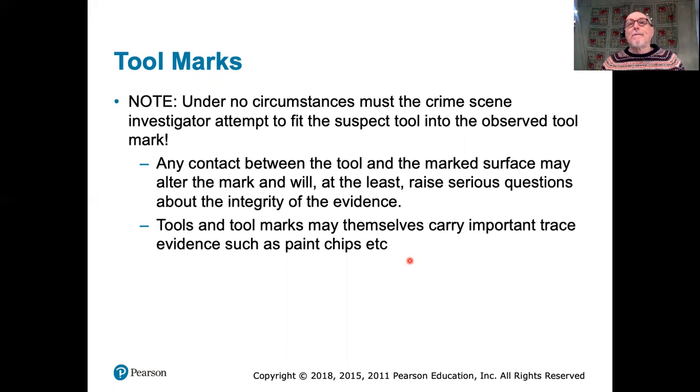Say, for instance, you see a tool lying at a crime scene and there are marks on a window, and some inexperienced investigator picks up the tool and tries to fit the tool to the marks. Well, in doing so, they could well create marks themselves, and all the evidentiary value is then lost. In a court of law, if on cross-examination it turned out that somebody had done that, the value of the evidence is entirely lost. So instead, that matching is done under laboratory conditions, under strictly controlled conditions.